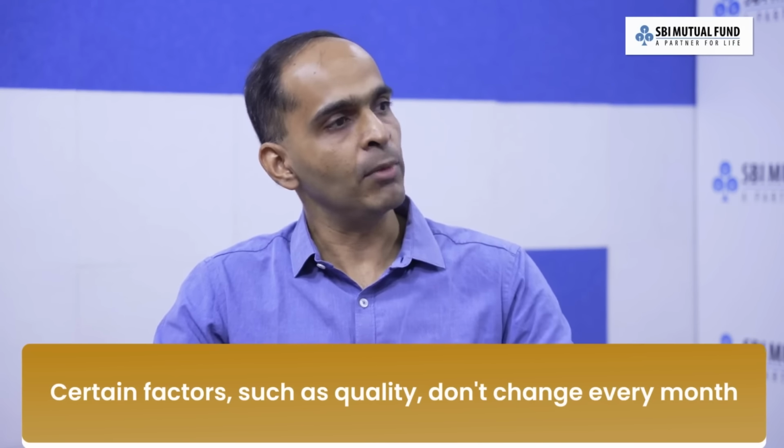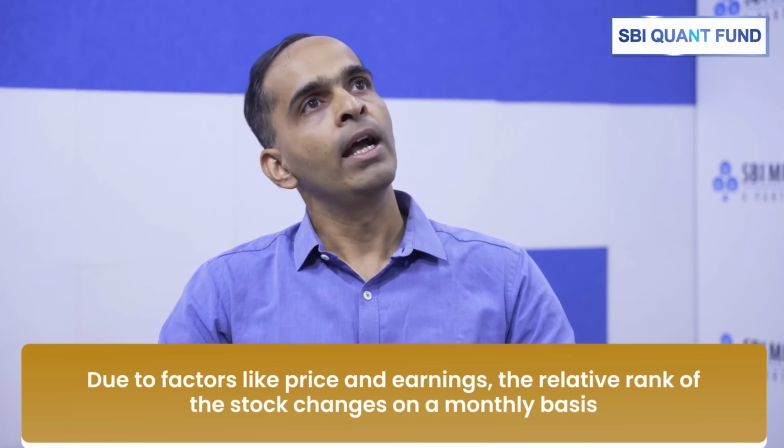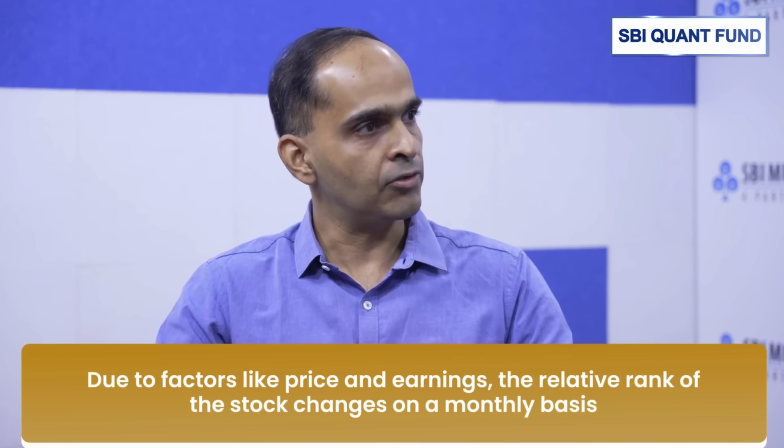So that is a very stable factor. On the other hand, when you think about momentum or even value, because price plays an important role in these factors, price changes regularly. Basically, every day the price of a stock changes, right? And from that perspective, these factors are inherently a bit more dynamic in nature.